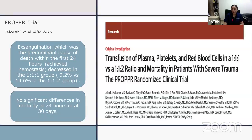The PROPPR trial by Holcomb, as described in the JAMA journal 2015, with regards to transfusion of plasma, platelets, and RBCs between a 1:1:1 versus a 1:1:2 ratio, and the mortality in patients with severe traumatic injury, described that exsanguination, which was the predominant cause of death within the first 24 hours, is decreased in the 1:1:1 group as compared to the 1:1:2 group, maybe because of achieving early hemostasis. However, there's no significant difference in the mortality at 24 hours or at 30 days.